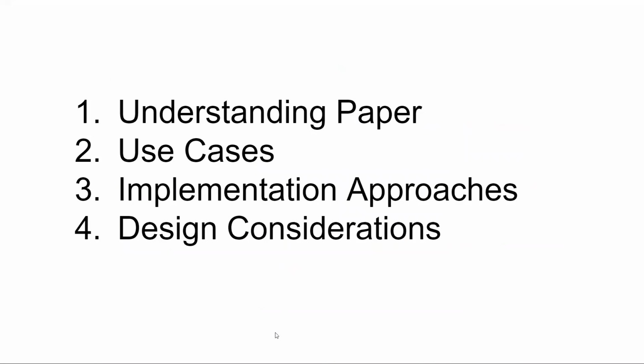First, we renew understanding of paper given the tons of work. Second, a list of use cases where paper-digital interfaces may be useful. And third, common ways of implementing paper-digital interfaces. Lastly, we present design considerations for researchers, designers, and practitioners to consider going forward.